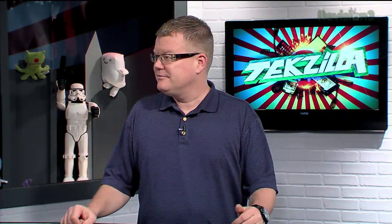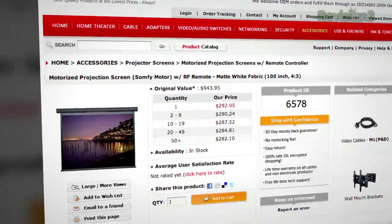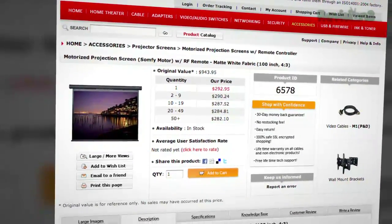You have fixed mount. You can do a retractable tensioned screen that minimizes any kind of wrinkling. They've got a 96 or 100-inch motorized retractable screen from Monoprice.com that's like $300. I'm thinking that'd be nice to just hang in this giant room. I'm curious if it's tensioned or how it's actually going to work. Because the reason he's always mentioning tensioned screen is so you don't have that classic curl to the edges like you did in high school.